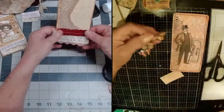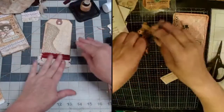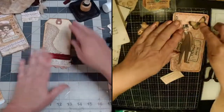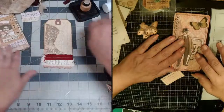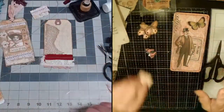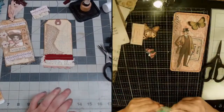Alright, what if that butterfly's a bit on the big side? Okay, I like that butterfly. I like this right there. So they give it a bottom anyway. You know what? Bam. So you use the big man. I got some big kids.